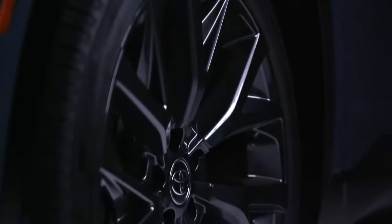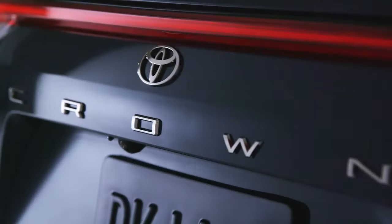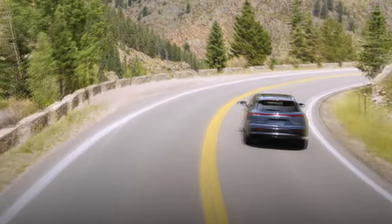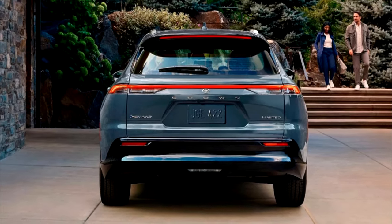In summary, the Crown Signia is better overall than the Venza that it will be replacing. It has better performance, interior, premium features as well as more standard features. However, it will also cost more because of all of the improvements that have been done.